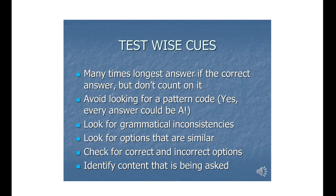So some test taking strategies, and these are just a few. There are more, like I said, if you get an NCLEX textbook, they will even give you more ideas in that. Many times the longest answer is the correct one. Don't use that and take a whole test on that, but if you would go back and look at that, you'll find that usually about 80% of the time the longest answer is the correct one.